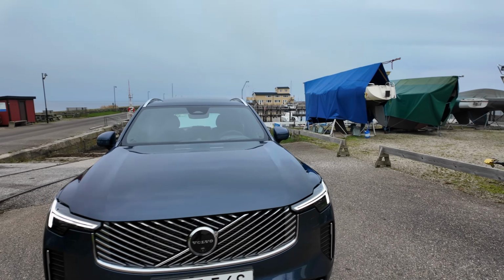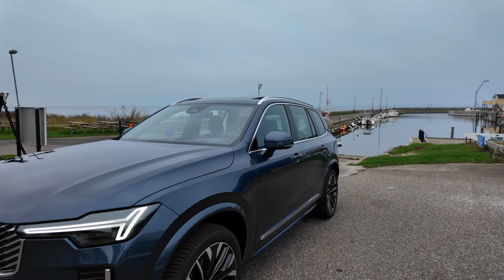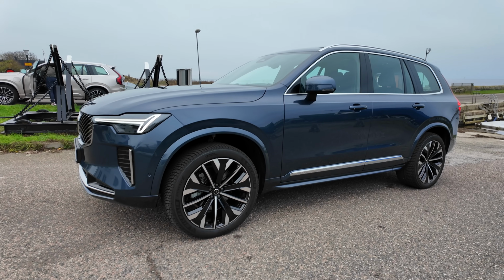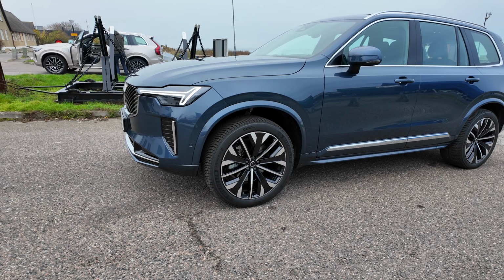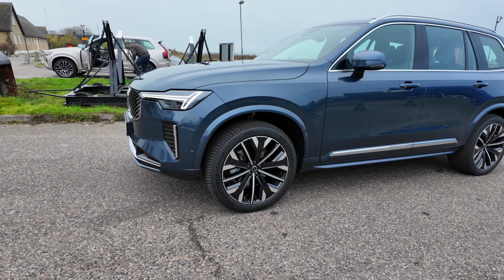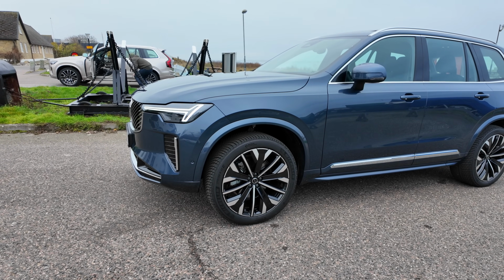Then on the side of the car, not that much has changed. So there are new wheels. There's also a 20-inch wheel and a 22-inch wheel. The 20-inch version is standard for the Core. The 21 is standard for the Plus and Ultra.